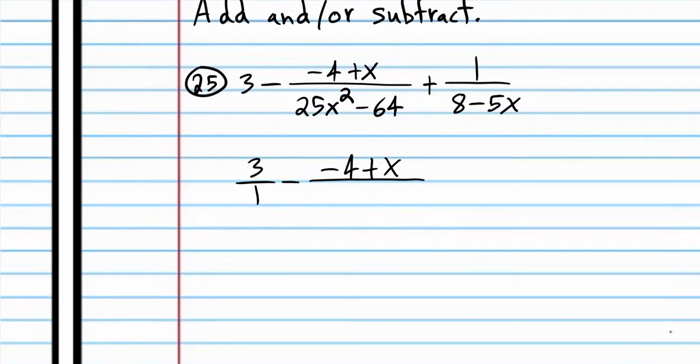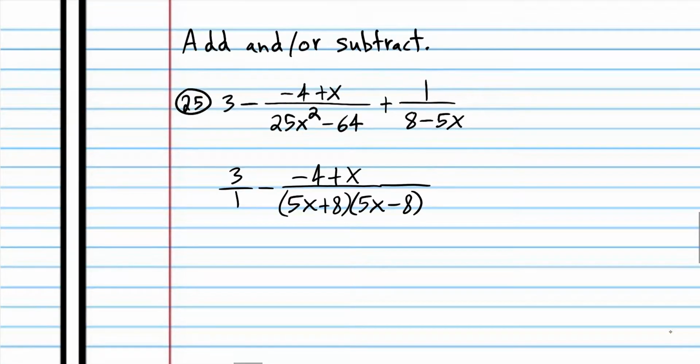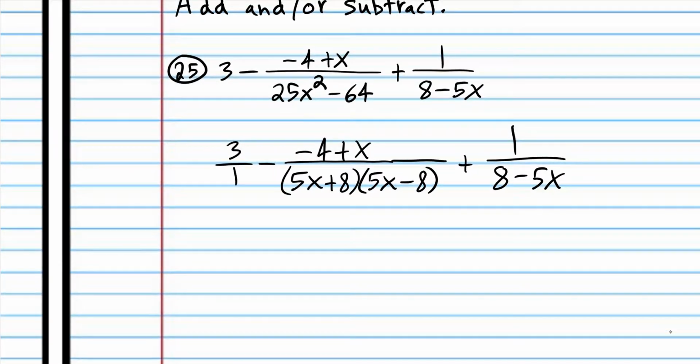But this is the difference of two squares. It's calling out to me. We want to factor that. And what number times itself is equal to 64? That's just 8, obviously. And what number times itself is 25? That's just 5. And when you have a difference of two squares, you write plus and minus. So we changed this to a fraction, and we factored this here.